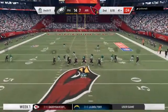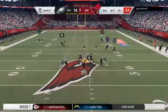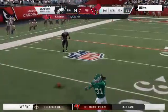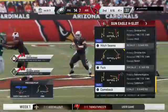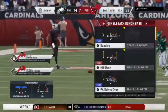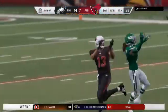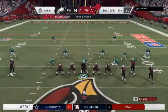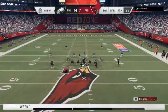Throwing on second and long. Murray, and his throw here's incomplete. Nickel Roby-Coleman there defensively. Let's give some credit to the defensive guys on that play. Able to bat that one away. Sure looked like they were trying to hit the corner route. 7th play of this drive coming up, but a long way to go on 3rd down.